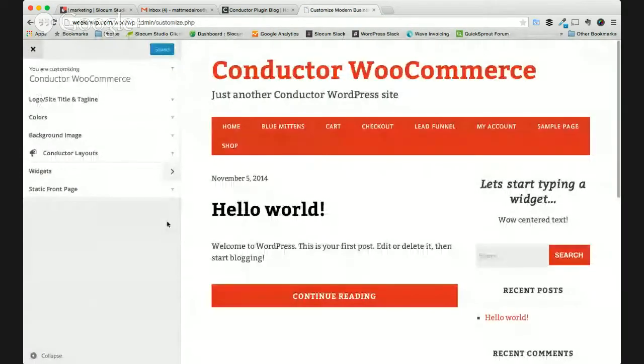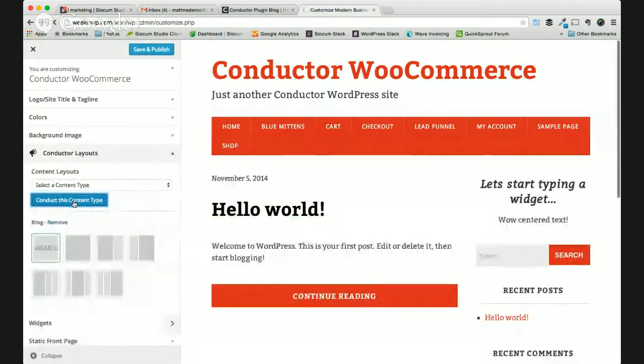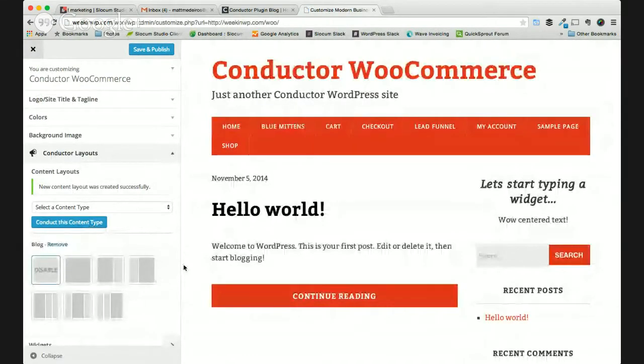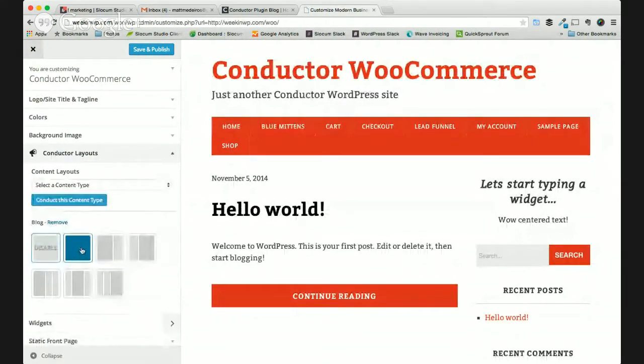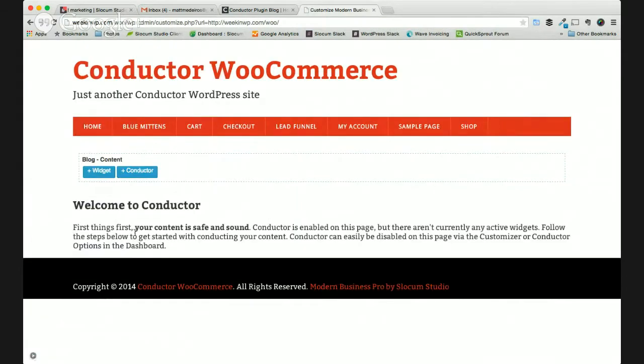There we go. All right, so now I am on my home page. I'm going to conduct this page and give it a full width layout, and from there we'll add some products. Now, I also put together a pretty good blog post that outlines this stuff, and it shows how to create WooCommerce landing pages. So we might actually take a look at doing some of that right now.